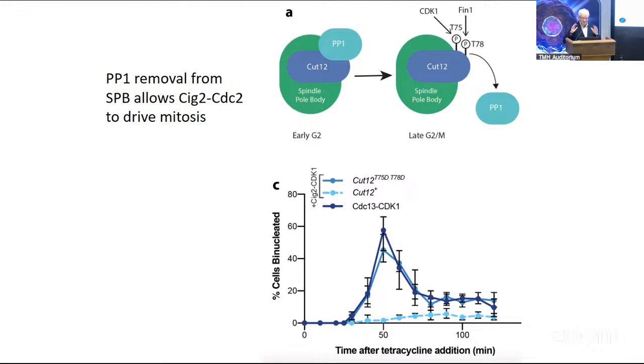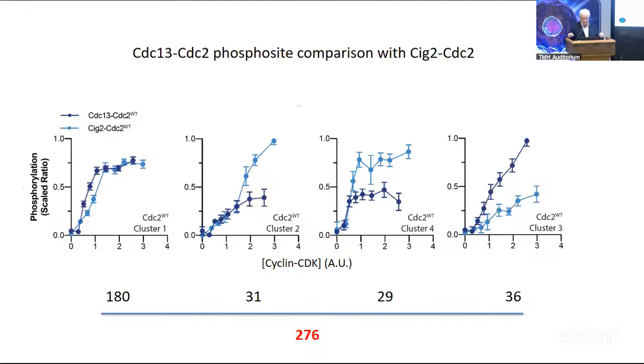So I thought we've done quite enough on that, except for one more experiment. And that is, we could use the way that Saz had set it up, where he had cells with just the G1S CDK and the G2M CDK. We could look in vivo at the substrate specificities. In this experiment, we assay 276 phosphosites. Okay, 276. Look at this, it's remarkable.